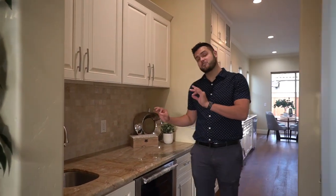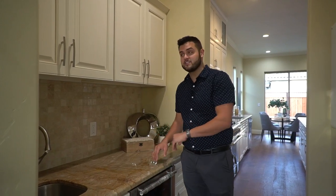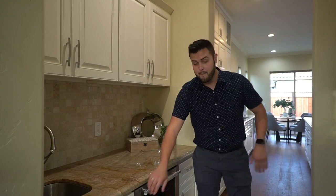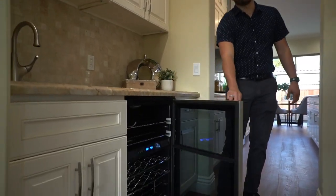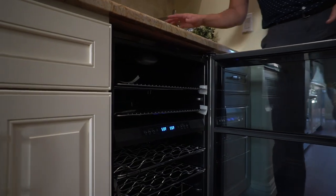And this extra extension to the kitchen. Again, we have our quartz finish, extra storage space here, pantry right over here, and this amazing wine cooler. Okay, everyone wants one of these. It's awesome. You gotta have it. Here it is.